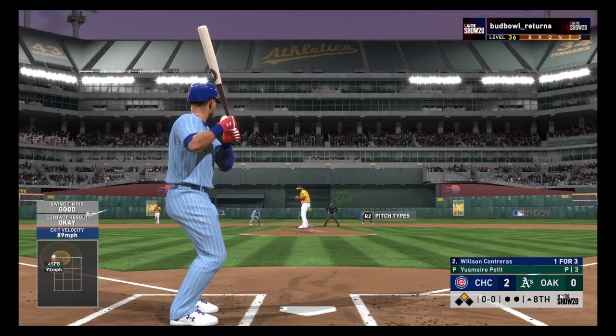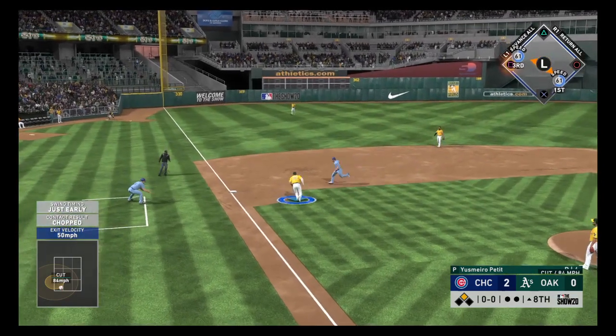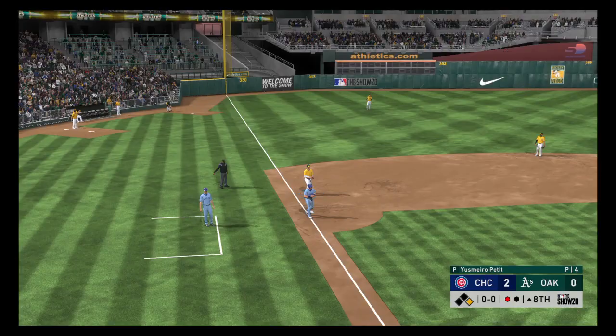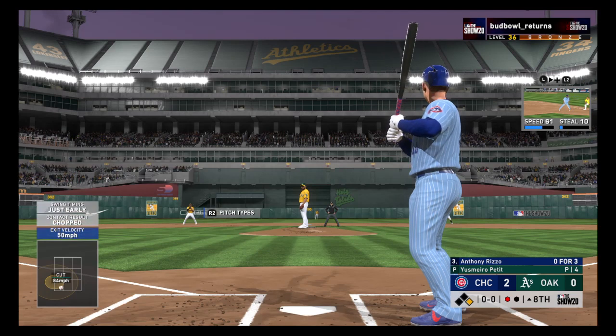Up next for the Cubs, the catcher, Wilson Contreras. There's the young catcher, Wilson Contreras. And he'll swing and send a chopper to third. The tag, and he is out. But he'll put this in his pocket and be content with just the one out. The first base. Anthony Rizzo stands in now. He was retired after popping out in his last at-bat.